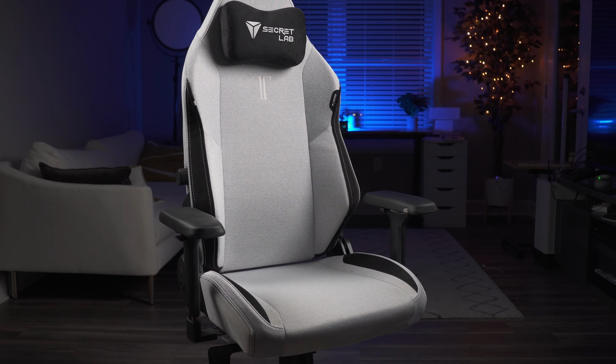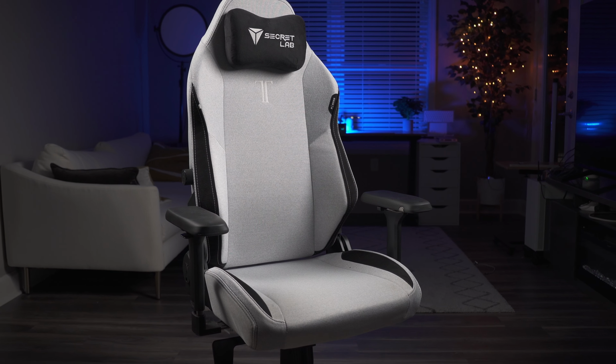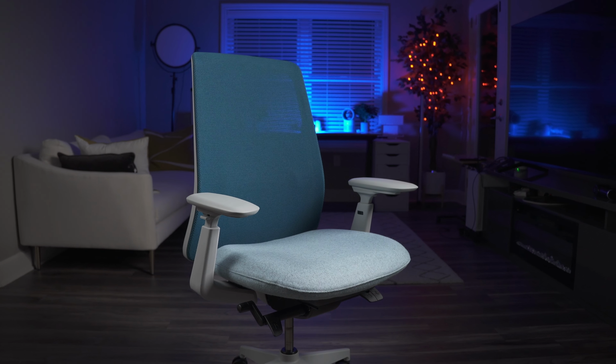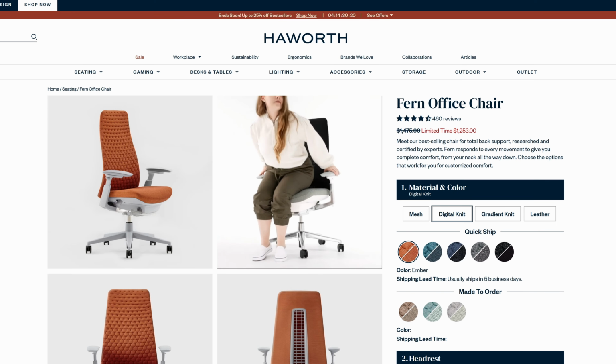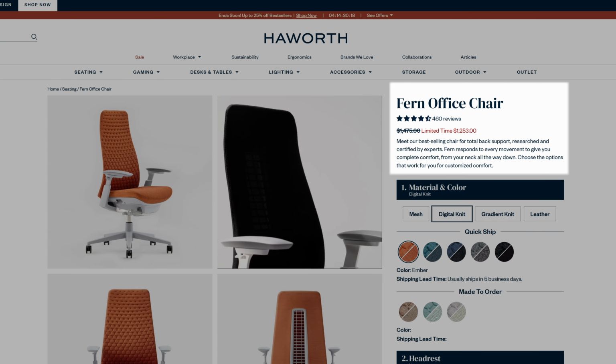When it comes to materials and build quality, both chairs are actually really good. Now, just to put it into perspective, for this $500 to $600 price range, the Secretlab chair would be considered a high-end gaming chair. However, if we're talking about ergonomic office chairs, for a similar price, the Soji would be considered a mid-range ergonomic chair, where high-end chairs can cost as much as $1,000 to $2,000.